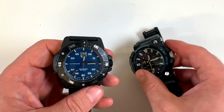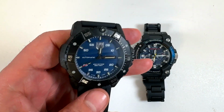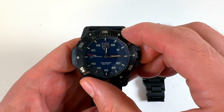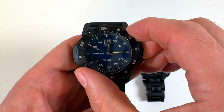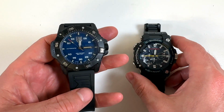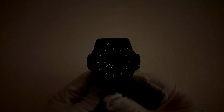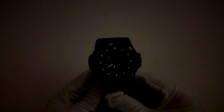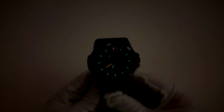Obviously there's no clicks on this bezel. This is more of a classic military style unidirectional bezel, 120 clicks, really nice clicks. I wish you could go both ways, but you can only go that way. Now, of course, Luminox has the tritium tubes. So the tritium tubes last for 25 years. Of course, they'll get dim sooner than that, but I'll throw some footage of the tritium tubes so they always glow. This has lume and also an LED backlight up here. So definitely brighter, but very different as far as glowing.